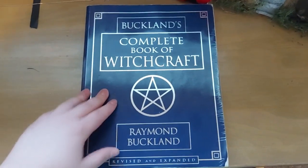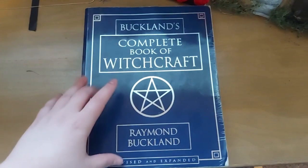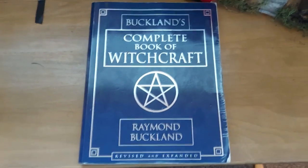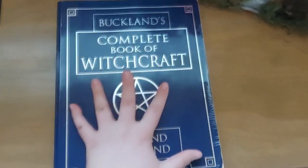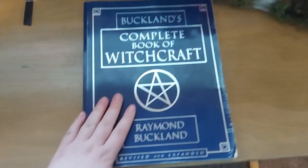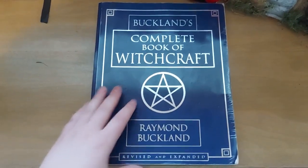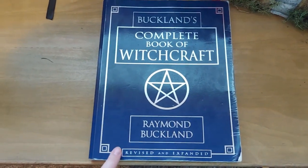However, on Amazon, you can find a used copy of the book for about $20 and a new copy for about $33. So it's kind of doubled in price, but it is a massive book. This has a lot of material. It's very large, as you can see by my hand. It has a lot of resources in it, so I would say that it's definitely worth the price, at least to begin. And I want you to note that I do have the revised and expanded version.